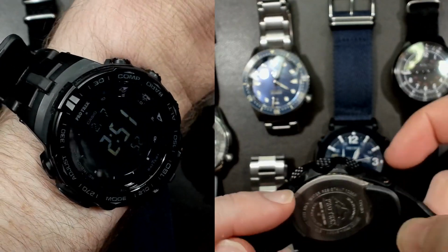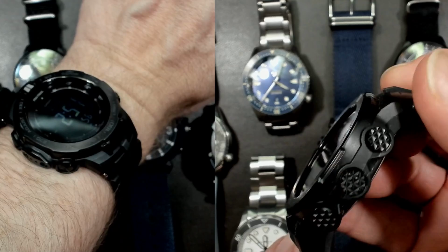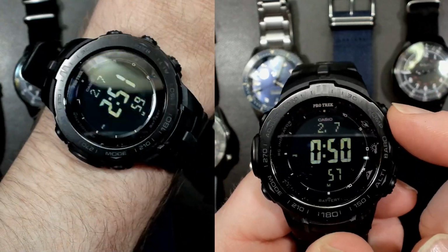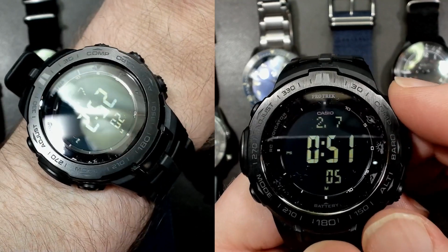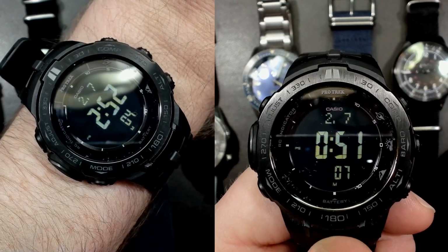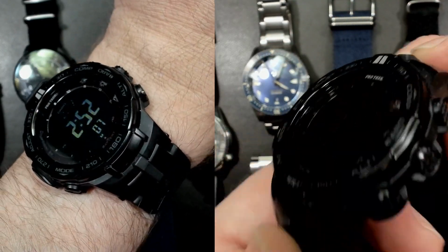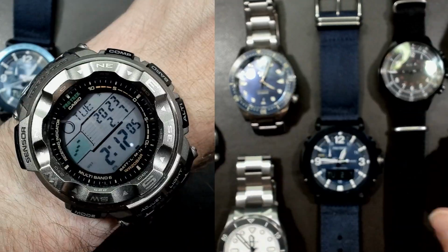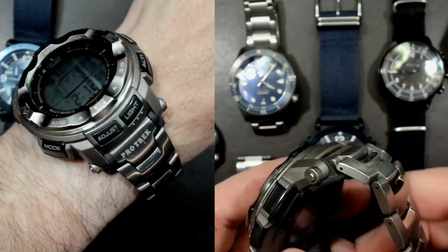The second Protrek we have here is the PRW 3100Y. So this particular watch was one of the watches that I picked up on sale many years ago. It's probably the best fitting Protrek I have. It just feels very natural on my wrist with this hard curve out at the ends since I have a relatively small wrist. All three of my Protreks in this list are all solar powered too.